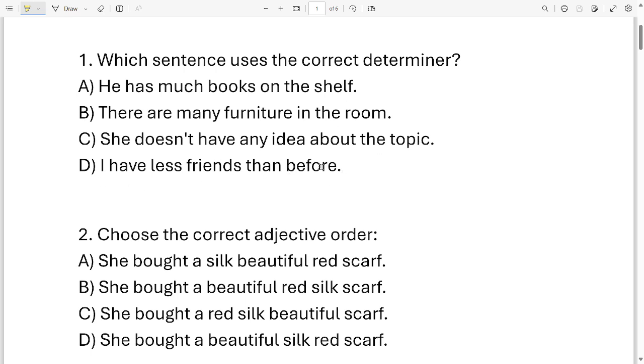These are the four options. Which one is correct? It is option C. She doesn't have any idea about the topic. Okay? Let's move on to the next question.